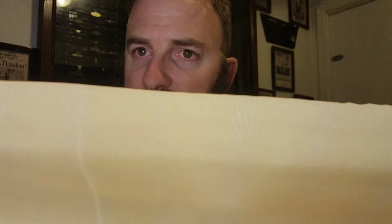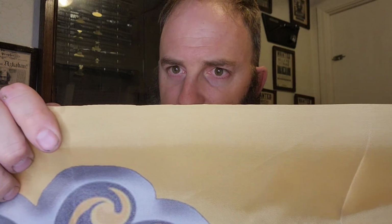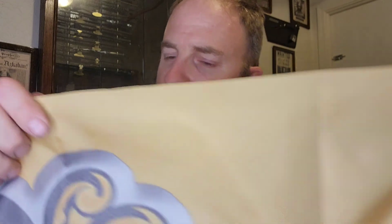You can actually tell that it was cut. It's not completely even, if you could see. That is a little disappointing. But like I say, it will be on the wall or on the ceiling. Nobody's really going to tell if it's crooked or, you know, if it's not cut perfectly straight.